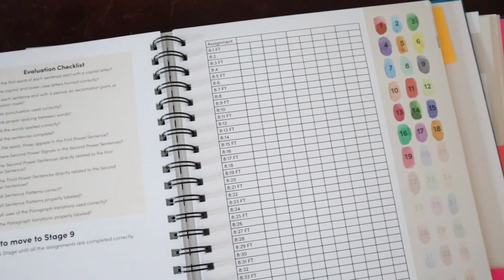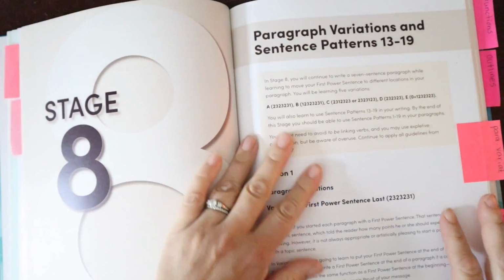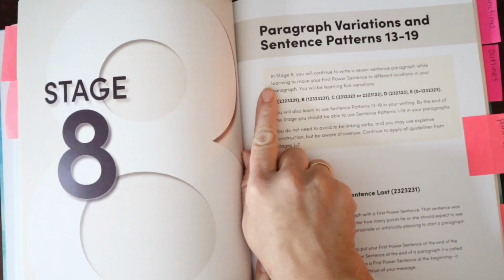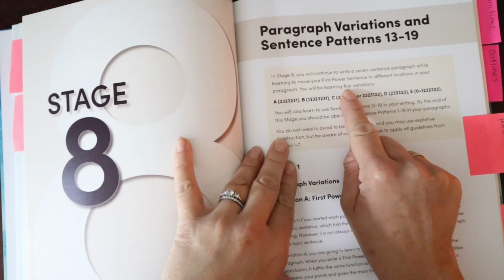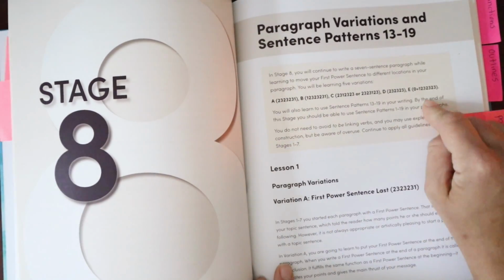Okay, so let's look at the stage 8 in the student book. All right, here we are, stage 8. Paragraph variation and sentence patterns 13 through 19. So in stage 8, you're going to continue to write a 7-sentence paragraph while learning to move your first power sentence to different locations in your paragraph. You will be learning 5 variations. Here we go. You'll be learning all these other sentence things.